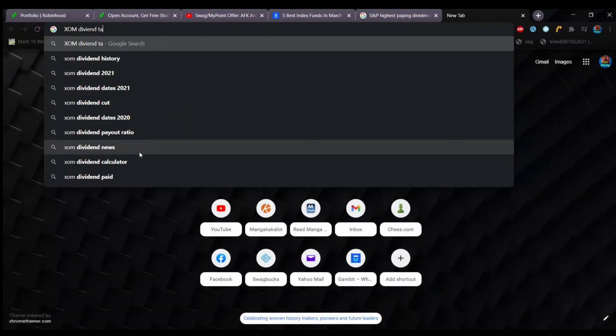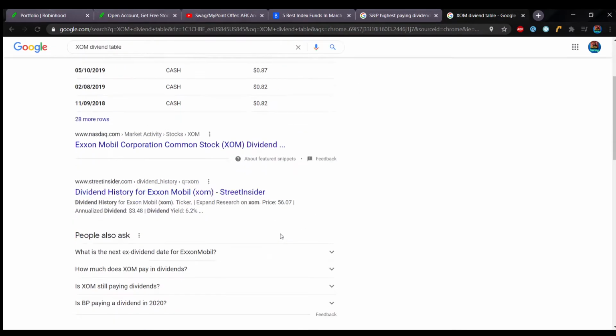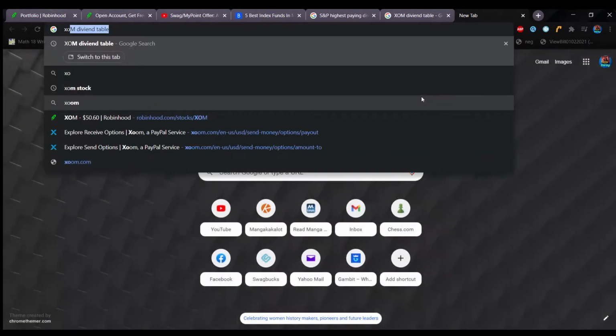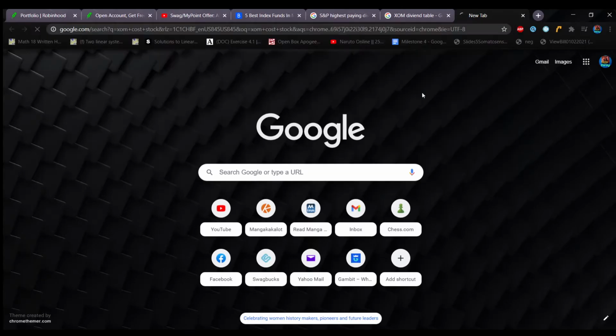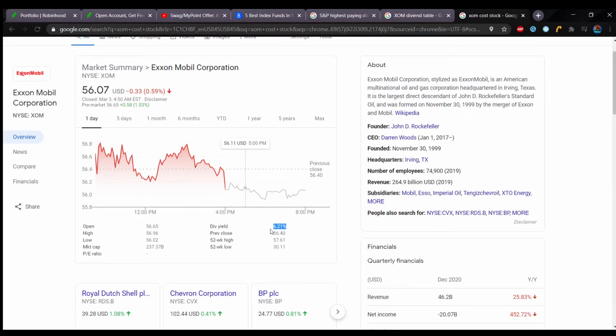Okay, so what is the dividend table, right? Exxon. Okay, 87 cents. And what is the cost? Exxon stock cost 56.07. You guys can see the dividend yield they'll calculate for you down here. That's how you know how high the dividend is.